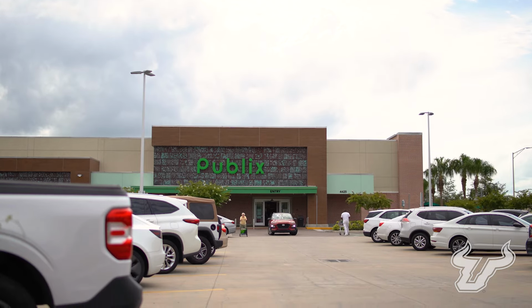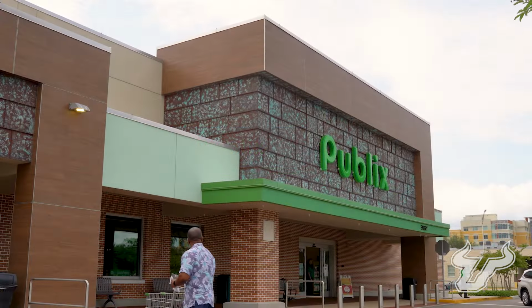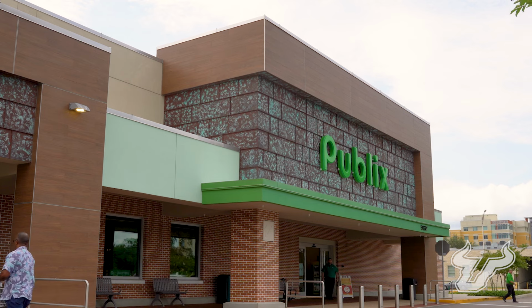If you are moving into Summit and parking in lot 16, it is important to note that Publix is right next door. Publix parking is reserved specifically for Publix customers only. Do not park there. You are at risk of towing. We will have security guards there that will remind you, but I'm urging you, do not park there unless you intend on shopping at Publix.